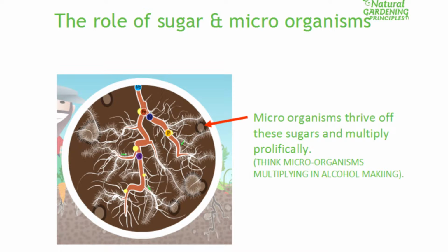The other thing that happens is that sugars attract microorganisms. And if you've been involved in any process of alcohol making or kombucha making, you'll know that what you add to your tea or whatever your alcohol is, you add a cup of sugar because the microorganisms love it. And they multiply. And you'll see the tie-in with microorganisms, how important microorganisms are in the whole process. But what I'm essentially saying is that a healthy plant is going to attract millions of microorganisms through the sugars that it pushes out. One of the ways is through nitrogen fixing.